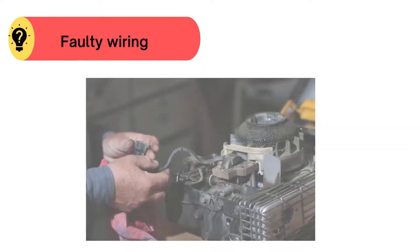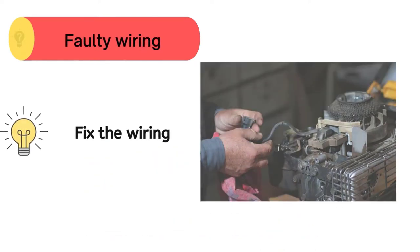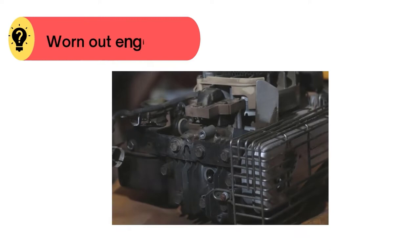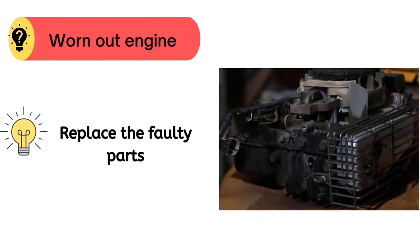Reason number 4, faulty wiring. In that case, fix the wiring. Reason number 5, overheating. For this reason, cool down the engine. Reason number 6, worn out engine. In this case, replace the faulty parts.